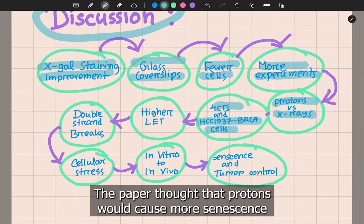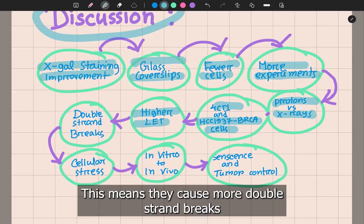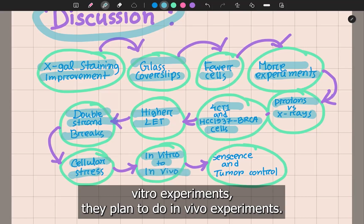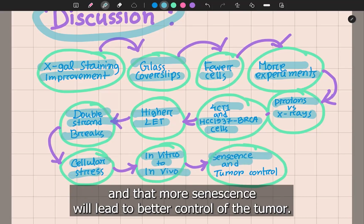The paper thought that protons would cause the most senescence because they are bigger than photons and have a higher linear energy transfer (LET). This means they cause more double-strand breaks and more stress on the cell. After they finish their in vitro experiments, they plan to do in vivo experiments. They hope that the in vitro results will be the same in vivo and more senescence will lead to better control of the tumor.